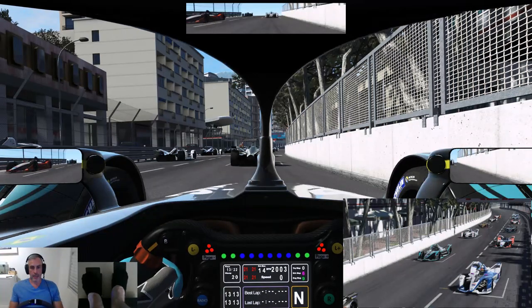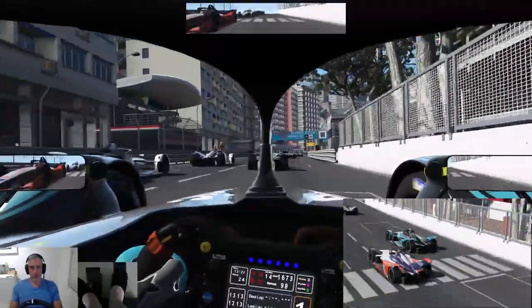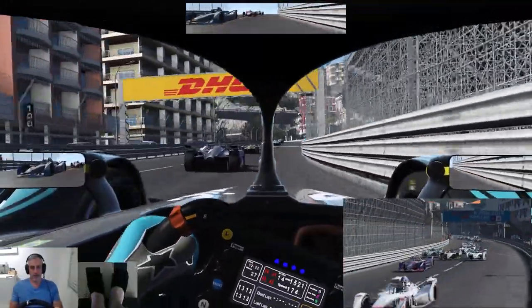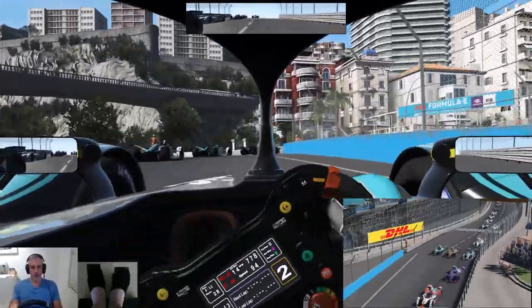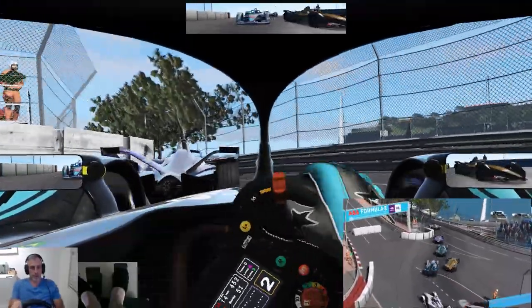The E-Prix layout is obviously a lot shorter than the official GP circuit. It's just over a mile long, so about 1.7k, so just over half the length of the official. A lot of people know it as the karting track. So a little bump there.